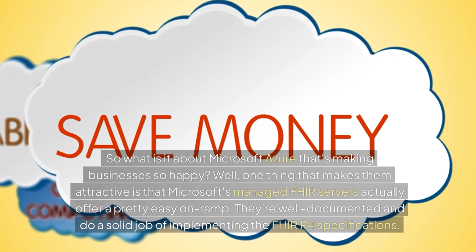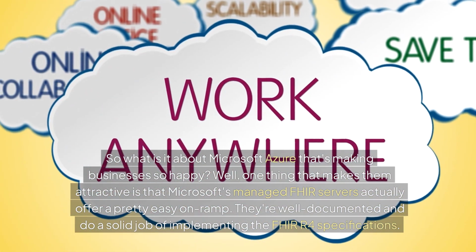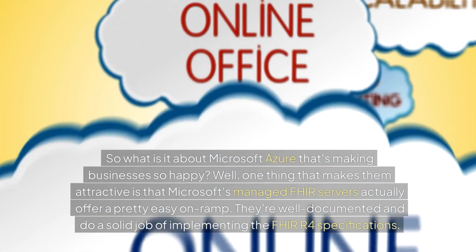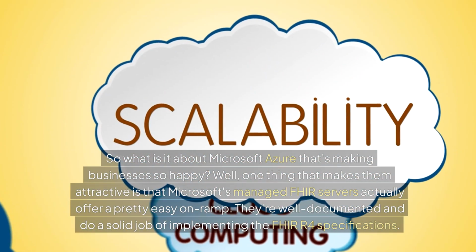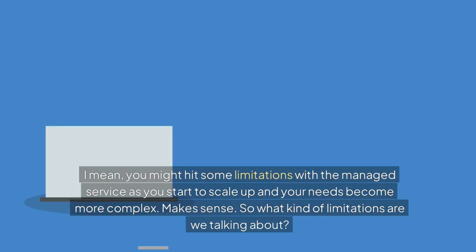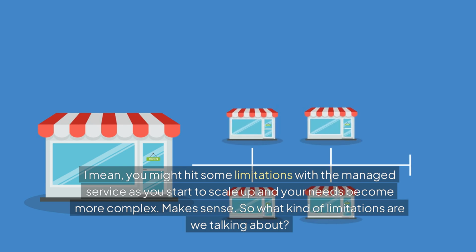Well, one thing that makes them attractive is that Microsoft's managed FHIR servers offer a pretty easy on-ramp. They're well documented, and they do a solid job of implementing the FHIR R4 specification. So if you're a company that's just getting started with FHIR, Azure can be a really great way to get your feet wet. So it's kind of like that starter apartment, right? Easy to move in, but maybe not your forever home. Precisely. You might hit some limitations with the managed service as you start to scale up and your needs become more complex.